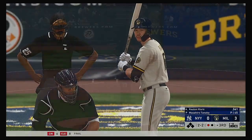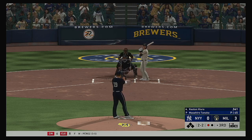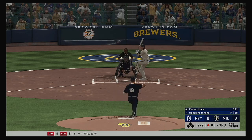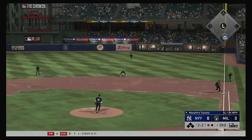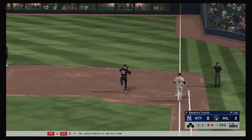Striding forward now, the Brewers cleanup hitter, Keston Hiura. He reached on a walk in his last time up and later came around to score. Hard hit ball to second. Well, Mayhew's got it. And there's out number two.